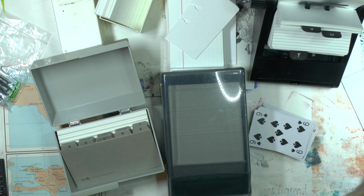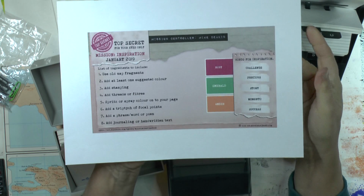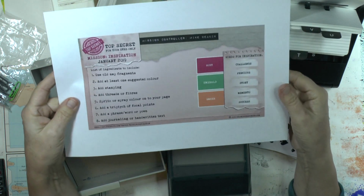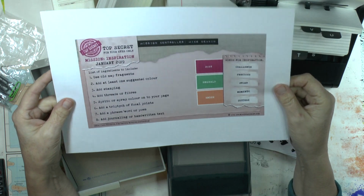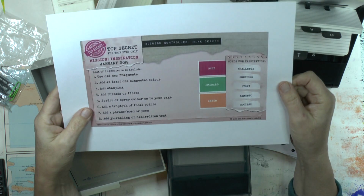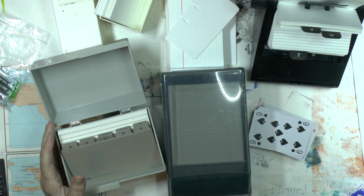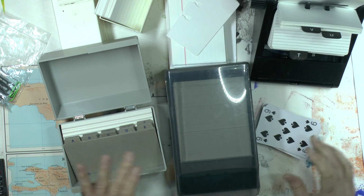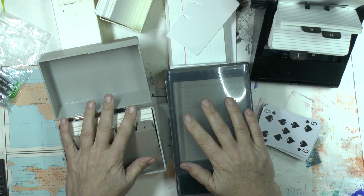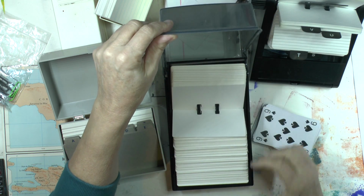I want to make the mission inspiration of January 2019. It's been a while since I made a mission, and I have an idea. Maybe I could do the missions and the mini missions on, well, I have Rolodex cards in a box.